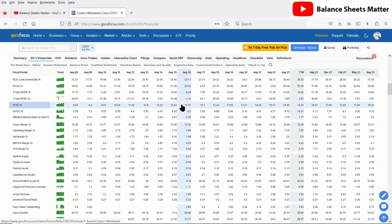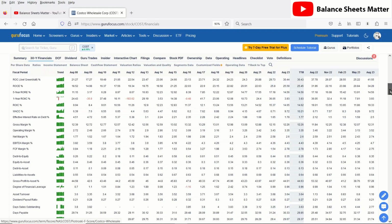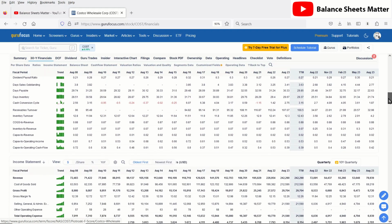So we can also look at the return on invested capital. The return on invested capital has been getting better over the years. It is higher than their weighted average cost of capital regardless. So that does say they are very good at reinvesting their money into the company and producing growth with it, which we can already see basically by that top line revenue growth. They keep opening more stores and they do keep growing.